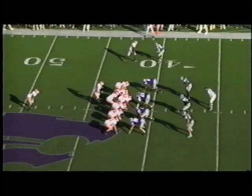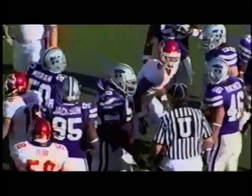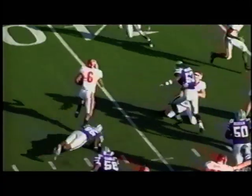Cats 10, Cyclones 10. Second and 1 from the 42, and this is Scales. Tries to bounce outside left, and he breaks a tackle and slides to the 35-yard line. Kind of got away from Alfonso Moran for a moment, and then Moran got part of his foot and got him down at the 35. Iowa State with another first down, and they're on the move here from left to right.